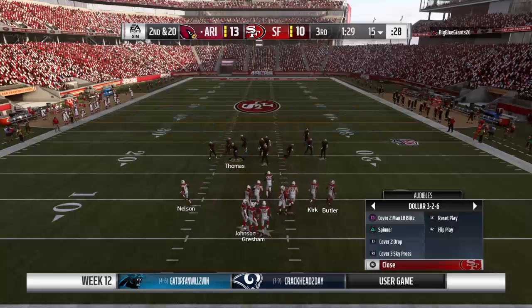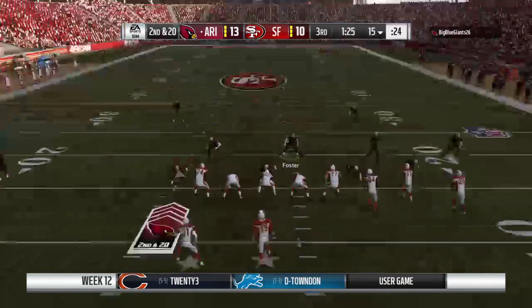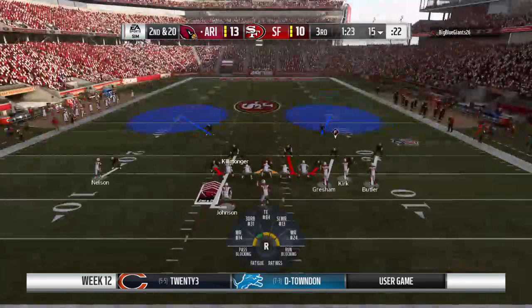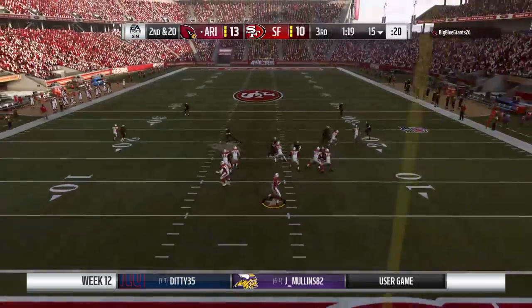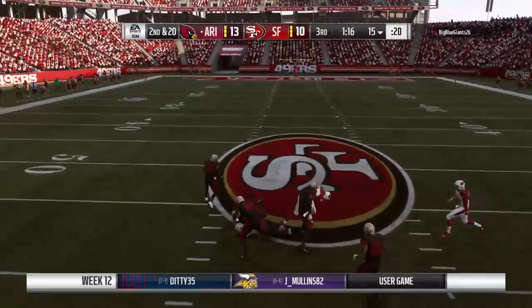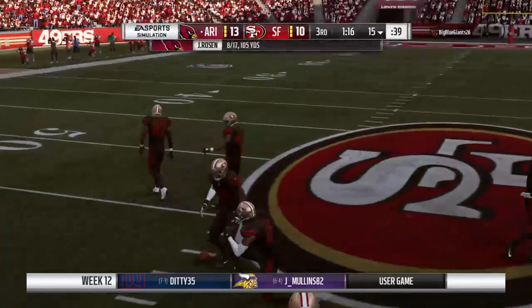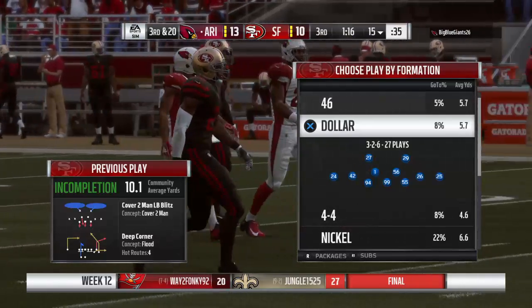And the job becomes twice as difficult now after the sack. It's 2nd and 20. All right, now, lucky 56. From the gun, it's Rosen. And incomplete there. A nice hit jars the ball free and brings up third down.